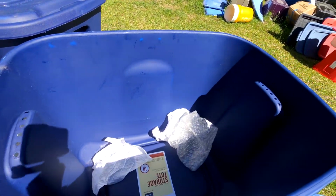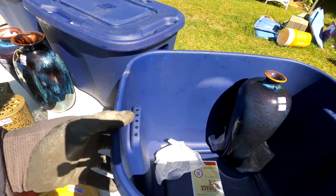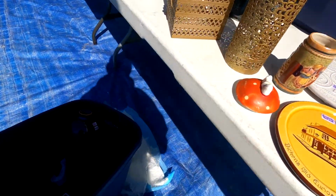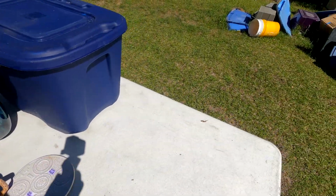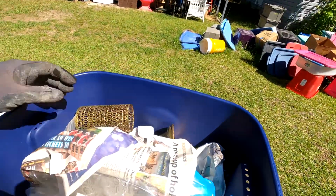All right. So, that is going to do it for this one. There's nothing else in there. So I'm gonna move the tote down. We'll get that stuff repackaged up in there and move on to this one.